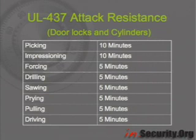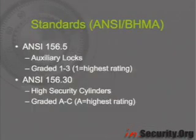And as Matt said, we're specifically interested in covert entry, that is, you don't know they were there, or there's no outward signs. These standards present a minimum of 10 minutes of resistance. Basically, you can figure that for 10 minutes of attempting to get into a lock, they're not going to succeed. The ANSI standard is even higher. It's 15 minutes. So ANSI began with auxiliary locks for 156.5.